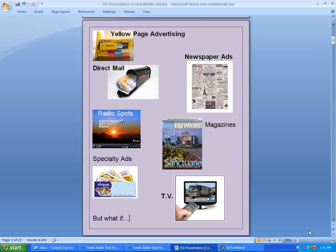I mean, you've got yellow page advertising, which can be incredibly expensive, potentially thousands of dollars a month. Same thing with direct mail if you want to reach a lot of people, and you might just wind up with one little piece of mail in the trash. Newspaper ads, very expensive as well. Radio spots, magazines, specialty advertising, and television. I mean, my gosh, very, very expensive choices.